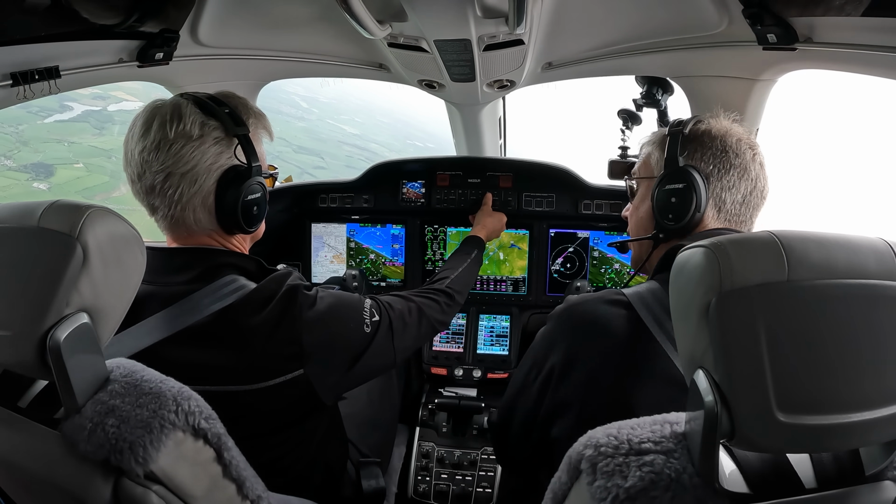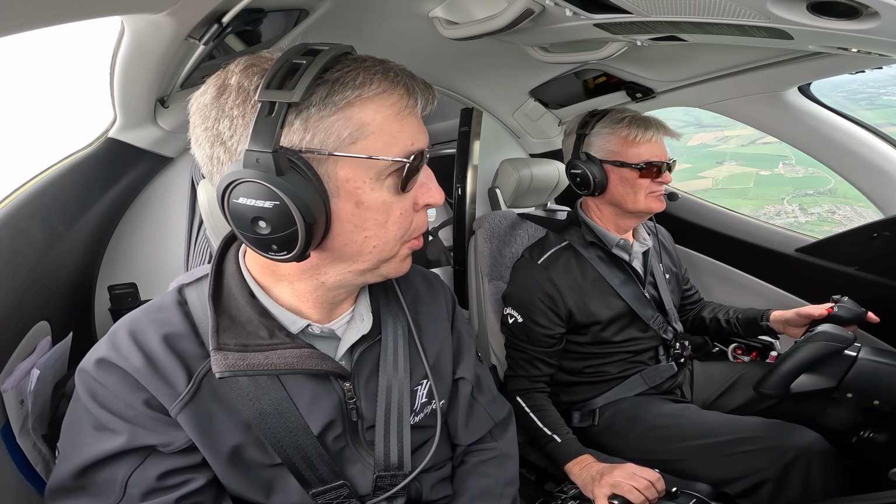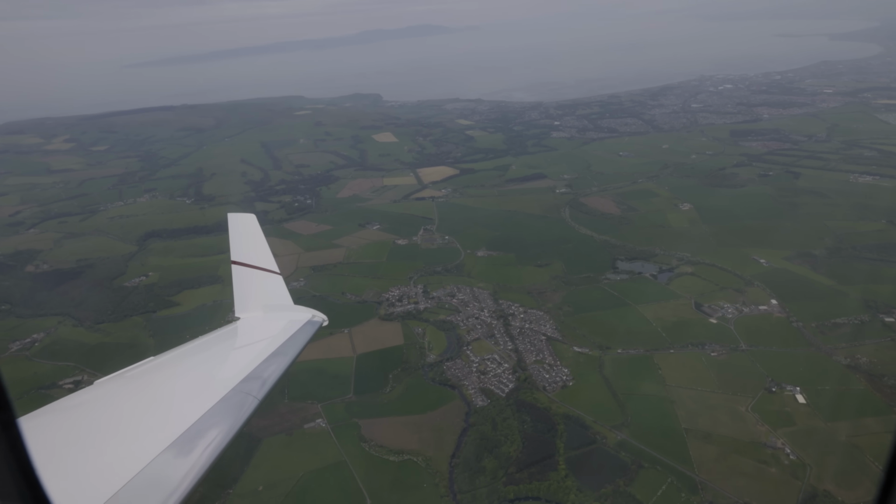I see 35. Oh my gosh, all the people down there are driving on the wrong side of the road. Crazy.